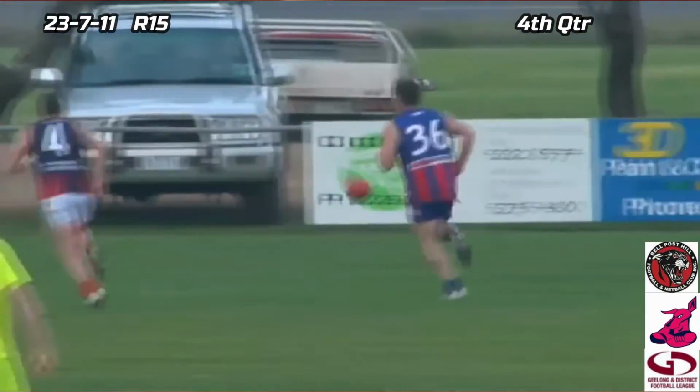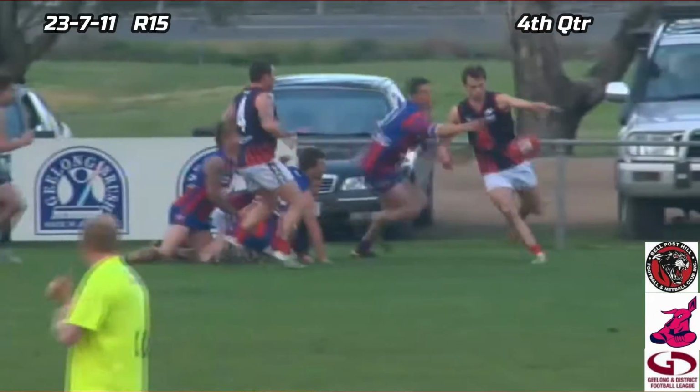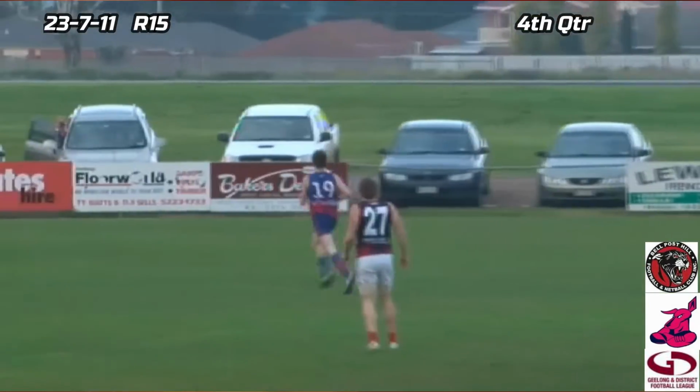Player from Anakie, Lazarick, up a little bit early. Probably interfered with player Lewis on the ground, but it's allowed to go on by the umpire. He gets the ball out, does well. Kicks into the half forward again.